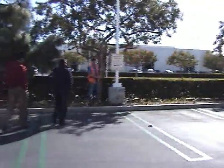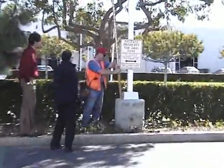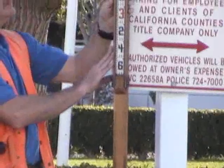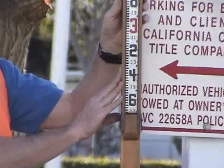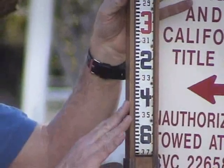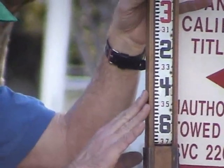You have to keep track of the 100 yourself. The rod will keep track of the feet, the tenths, and the hundredths of a foot. But you need to keep track of the big numbers, okay? So Charlie's going to set up there. We're going to read it. What's it supposed to be? 325. Perfect. 325.